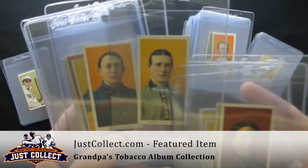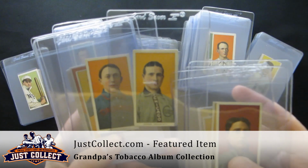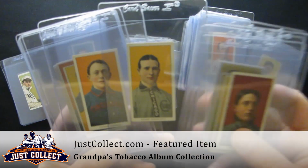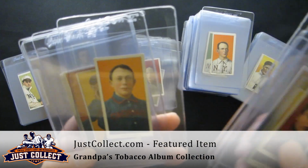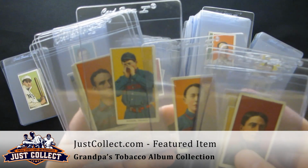Chance. This is a portrait with the yellow background. Sometimes it's a little bit lighter, sometimes it's a little bit darker. It's also kind of reddish. It varies a bit. You have the Chicago on the front that helps identify that. Miller Huggins, two versions. Again, portrait, then hands at mouth.